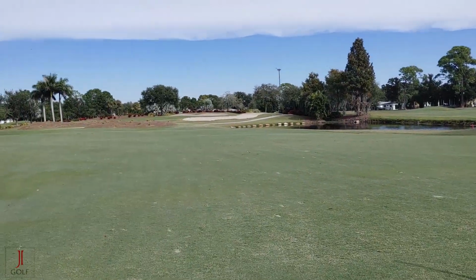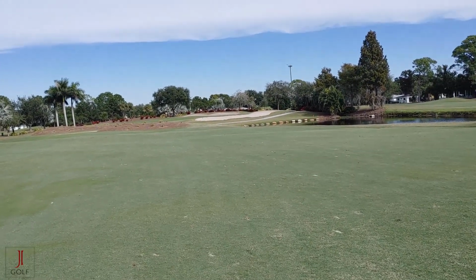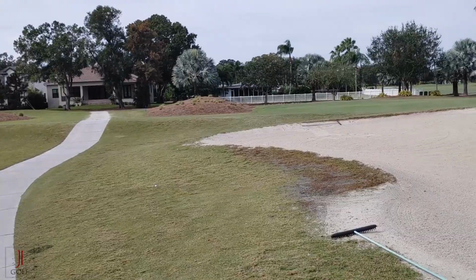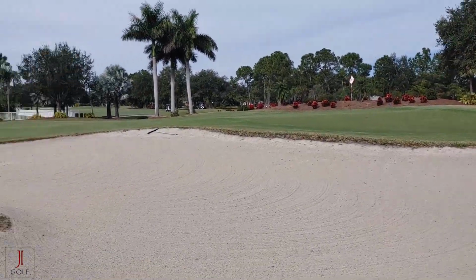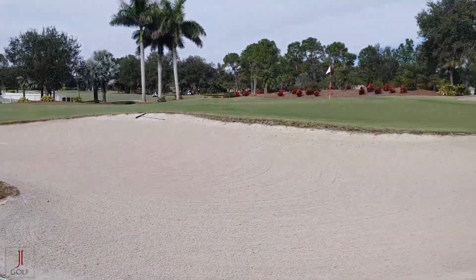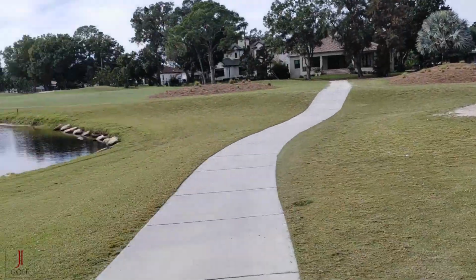Good contact. He pushed it out to the right though. It's gonna be, oh, unfortunate. I landed just in front of the bunker with mine. I gotta get up and down for par. Joseph is down here by the water. He's gonna come up. Let's see what we can do here.